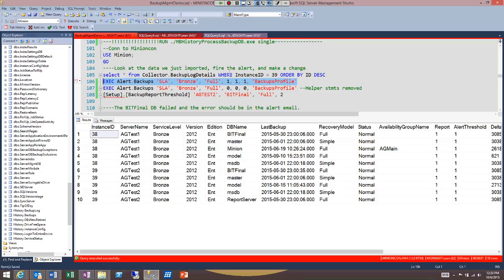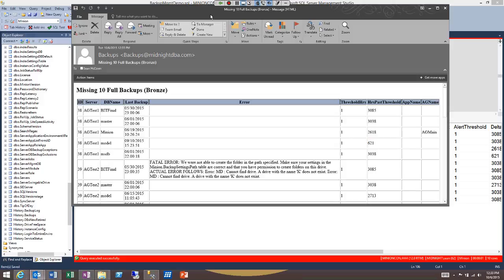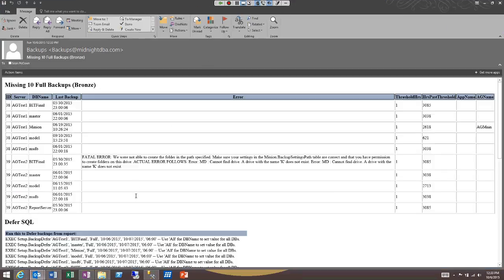Okay, hold on. Here is our report. So here's what our report looks like, and we've got the error message right in there. It says here, a drive with the name of K does not exist. So we know exactly, this is the make directory cannot find the drive and so on, right? K does not exist. So we actually get the error message right in the backup report.